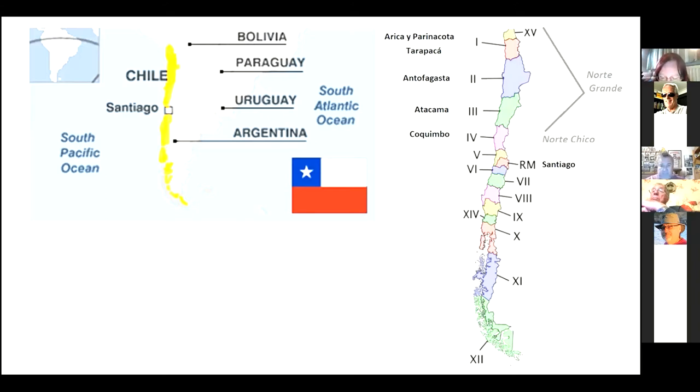Now, the northern part is the desert area, those four I've mentioned. The middle section is a Mediterranean wine-growing area, very pleasant climate, except for the Andean border area, which is up in the high Andes, so they've got lots of skiing and that. Down to the southern third, which is full of lakes and fjords and glaciers, so there's quite a variation in the climate.